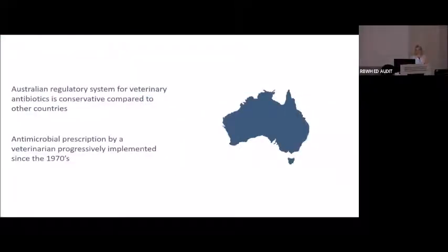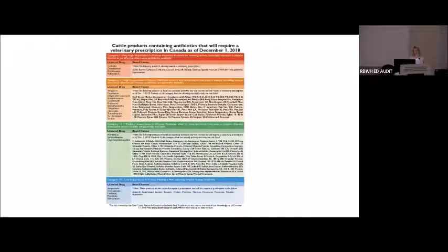So in Australia, our regulatory system for veterinary antibiotics is quite conservative compared to other countries. Since the Swan Report in 1969, we've had antimicrobial prescription by vets, which has progressively been implemented to now include all antibiotics under prescription. This is in contrast to Canada that has fairly recently, in December last year, brought in prescription for a lot of drugs that have been available over the counter. And similarly in the US, they've brought in prescription in January this year. So we are nearly 50 years ahead of them in the way we've been prescribing antibiotics.